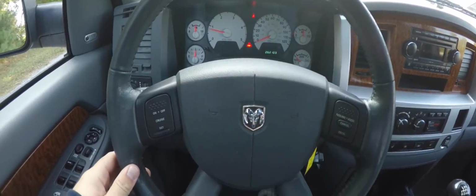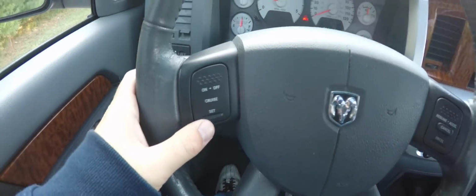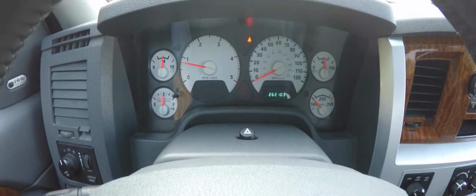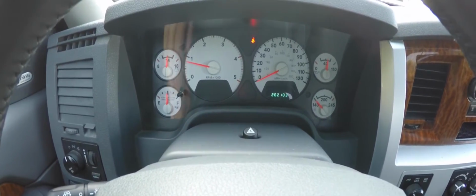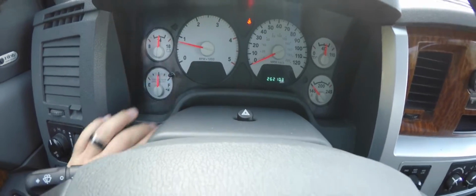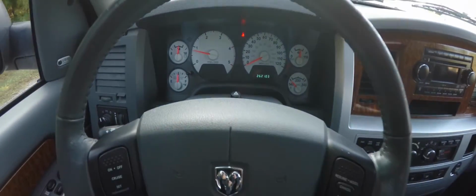All right, and pan through the interior to show a little more detail. On your steering wheel, you also have your cruise controls as well. This vehicle currently has 262,103 miles on it. And the park brake light is flashing because I have the park brake set.